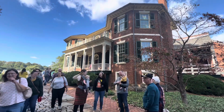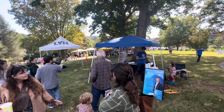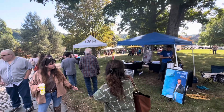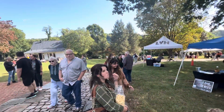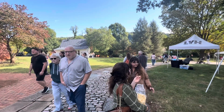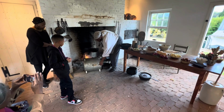We just toured this house right here, guys, and it's awesome. So having a great time at the festival, guys, outside the home here. Just got done with the house tour. Everybody's having a great time. The weather's awesome. So here's my roasted chicken.